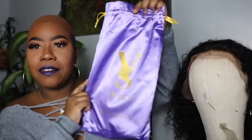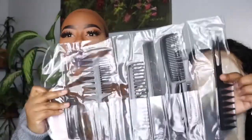So inside you get a wig cap, which I definitely need some more of. So I got 2 of these. You get a mask, and you get some details about the company, and also you get this beautiful purple satin bag to store your wig in later, which is always great. And I got another free comb set. You guys know I was super stoked about getting my last comb set from them, and it literally has every comb you can possibly need.